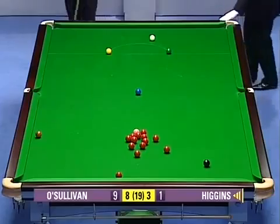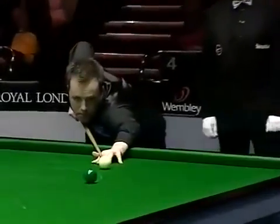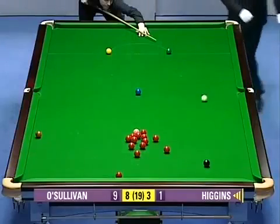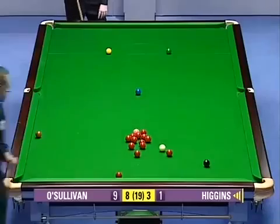Meanwhile, the cue ball has been replaced in its original position. Higgins again electing to play as if he's snookered. Oh, but this time he's made the opposite mistake. Too narrow the first time, too wide that time.